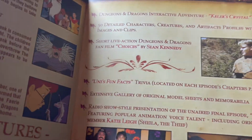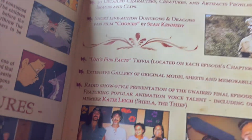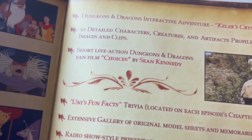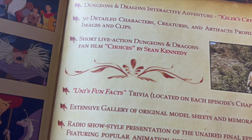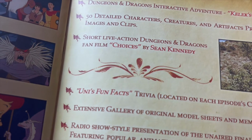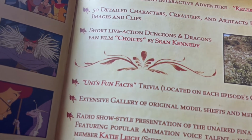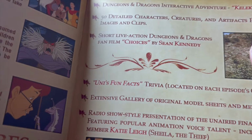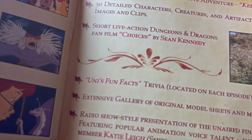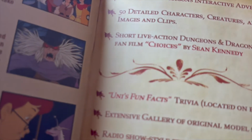Okay, Dungeons and Dragons, an interactive adventure, Kellick's Crystal. Okay, we'll show a little bit more about that shortly. On the disc you have a detailed character artifact profile, so a lot of text, character backstories and such. There is a fan film using the animated characters, which was kind of fun. Obviously very low budget, but somebody made a short film with their friends playing the characters from this cartoon.